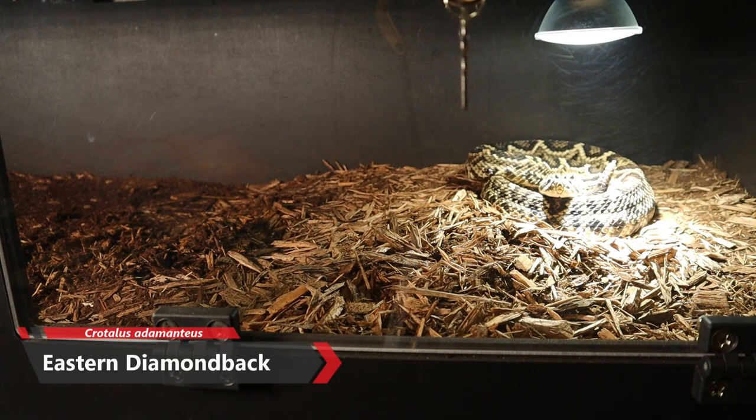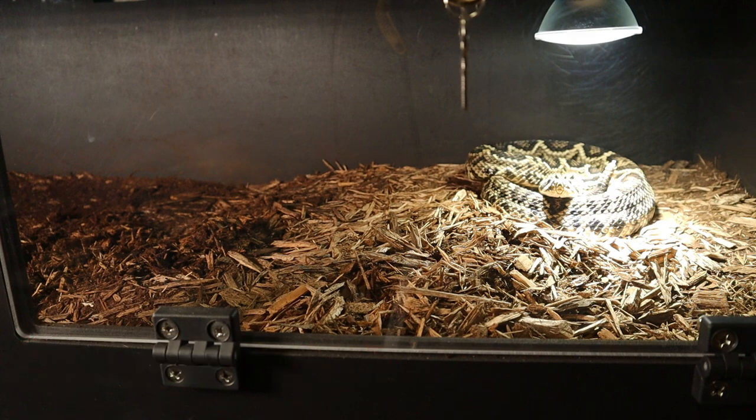rattlesnake. This is the Crotalus adamanteus and is the world's largest venomous snake in North America. And this snake is capable of growing up to 8 feet long. That's 2.4 meters for you people that like to use the metric system. But they have a distinctive diamond-shaped pattern going down his back, which is how they get their name, diamondback rattlesnake.